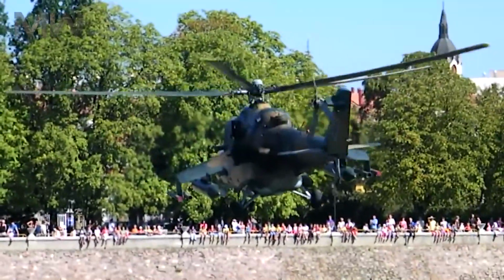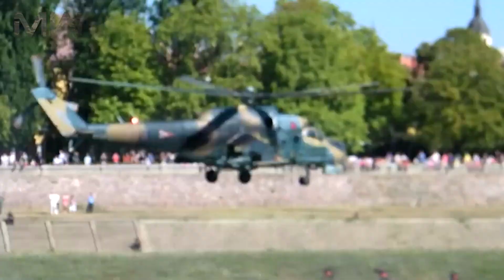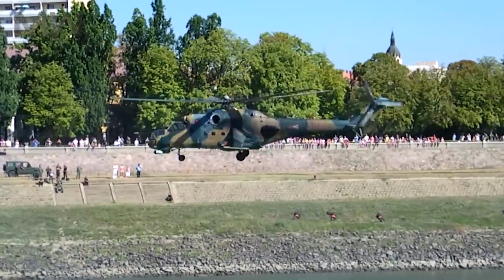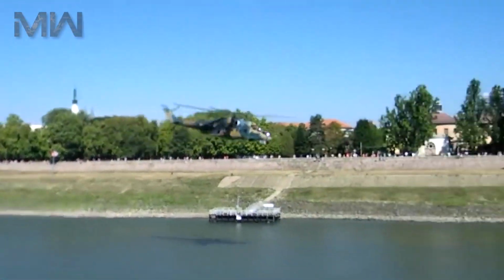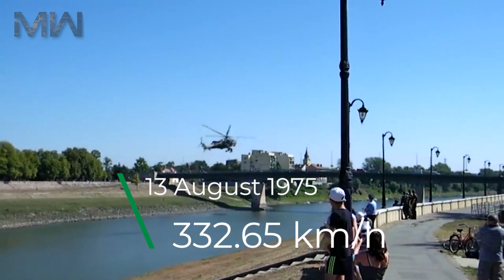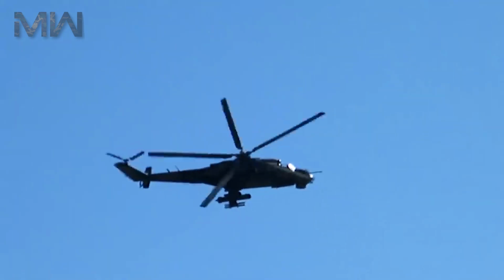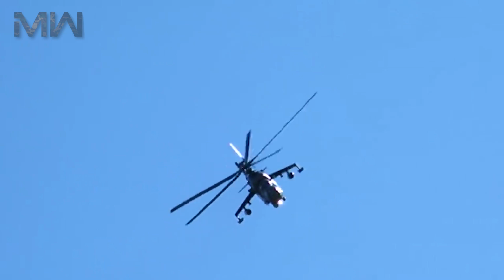Considerable attention would be given to making the Mi-24 fast. The helicopter's been modified to reduce its weight as much as possible. One measure is the removal of the stub wings. The previous official speed record would be set on August 13th of 1975 over a closed 1,000-kilometer course at 332.65 kilometers per hour. And many of its female-specific records are set by an all-female crew.